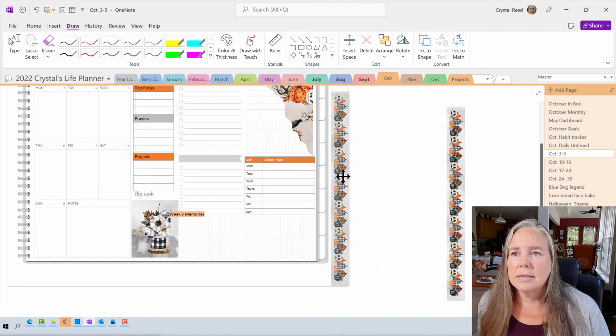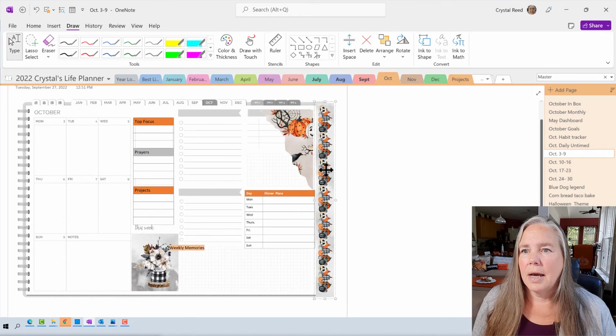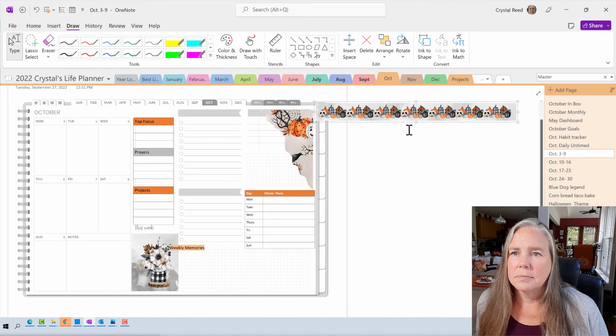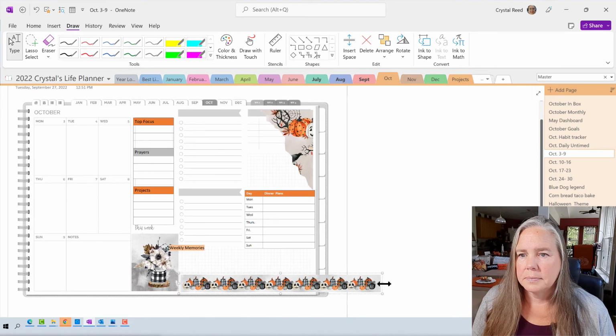I like this washi tape, and I like the fact that it's going up and down, but I think for this page I would like to turn it around, so I'm going to rotate it that way, and I just want to put it down here at the bottom. Like so.